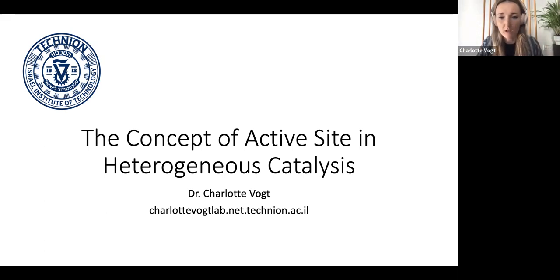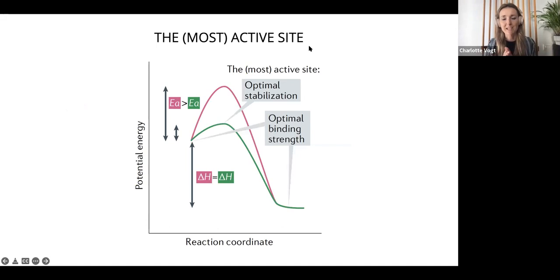And at the basis of all of this lies this elusive active site where the magic happens, quite literally, I think. And this is an abstract representation of what we know happens at the active site. We talk in catalysis about lowering the activation energy, increasing the kinetics, not touching the thermodynamics. The enthalpy of the reaction remains unchanged. And that happens by optimally binding.